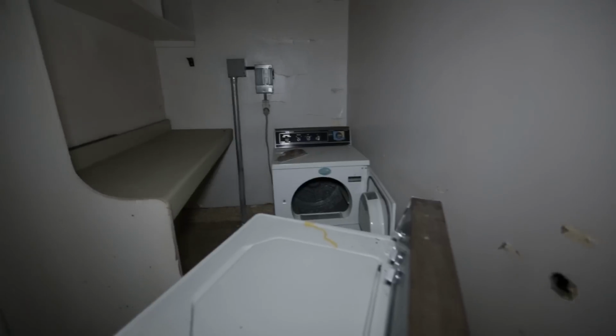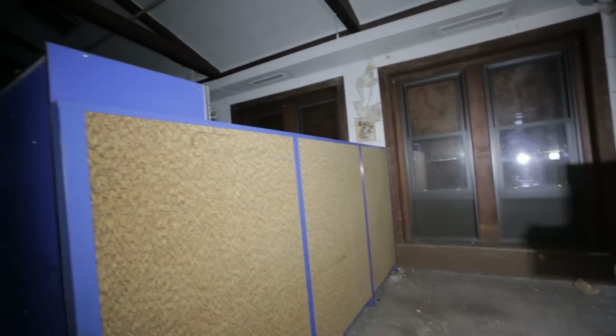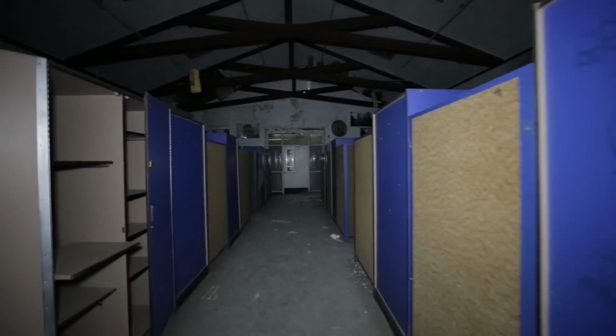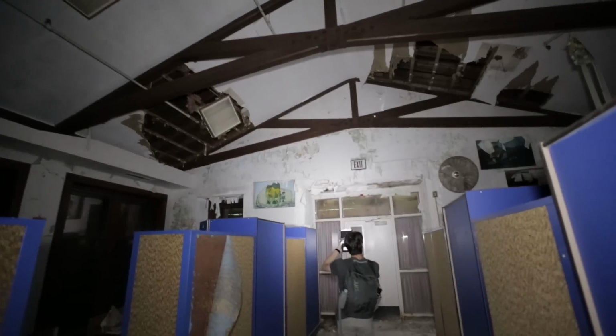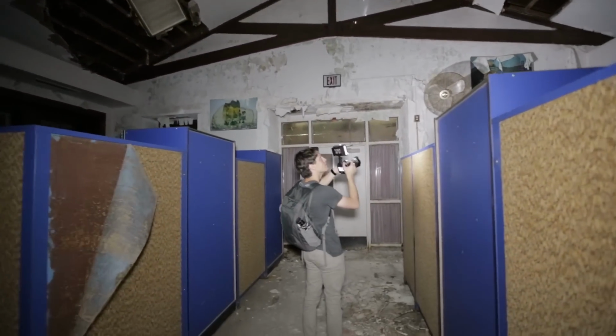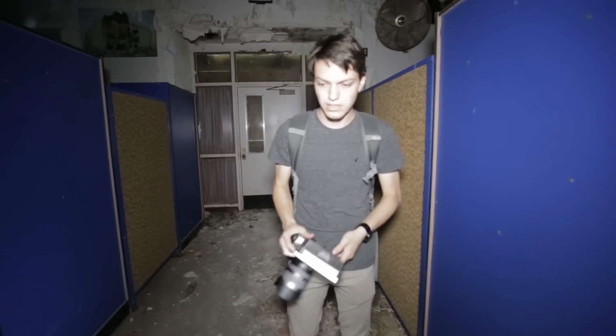What do you think's in the laundry room? Laundry machines and a big ass spider. And this is gonna be another wing of beds. Let's try and find a way down, maybe. There's gotta be some sort of subfloor to this basement.